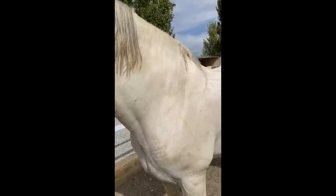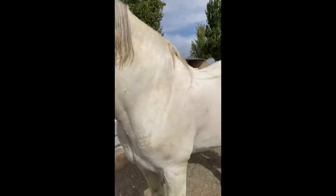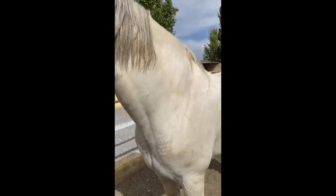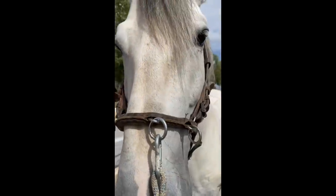When we geld him, he'll probably lose a whole bunch of that neck. Yeah, he will. And I don't think that's necessarily going to hurt him, to be honest with you. I think it might do him some good to lose some weight along the neck. You've just got to watch that the crest doesn't drop. Like my Sani, I can't have two horses with a fallen crest, can I?